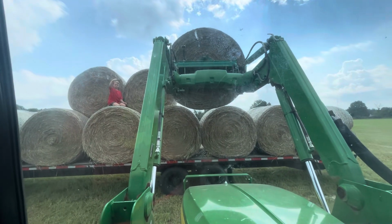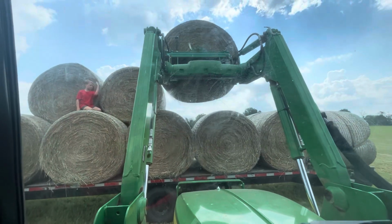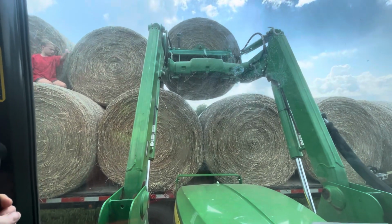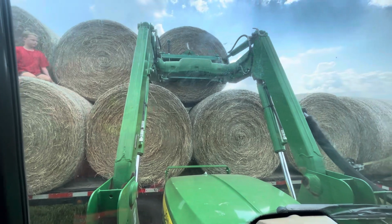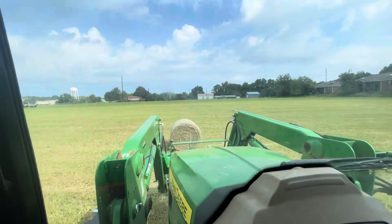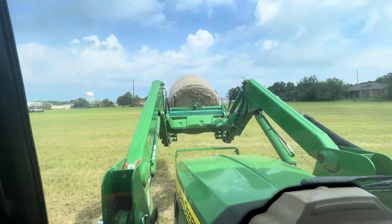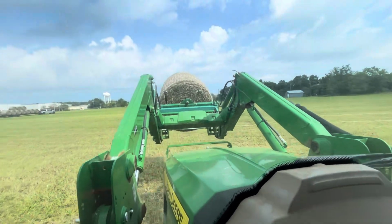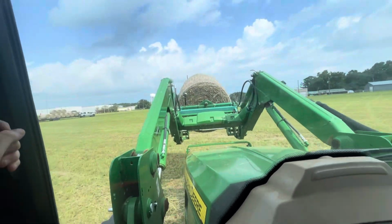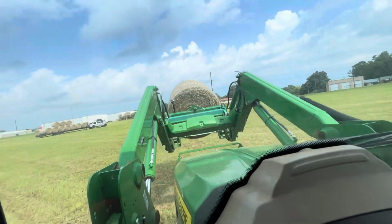That one is smooth. Can't you see him? Yeah. He's doing great. Good job. One more bale. Thank you, babe. It was so small. Got it. 19 big bales and one baby bale. That's pretty good for this little field. It's like 19 and a half bales. Yeah.